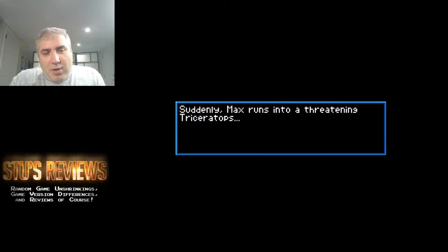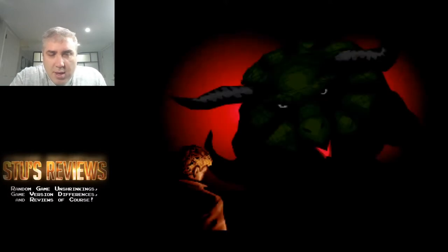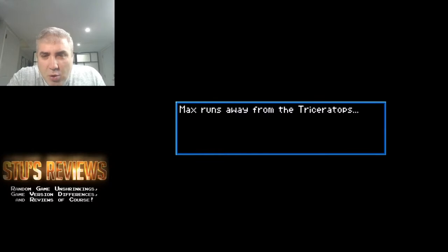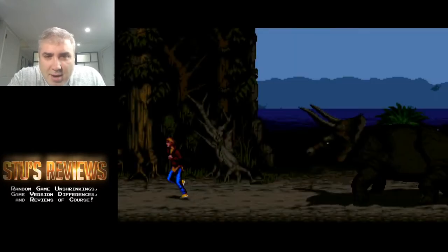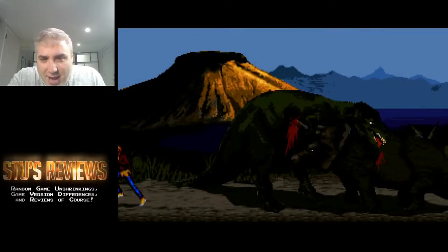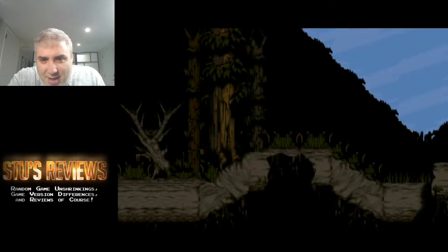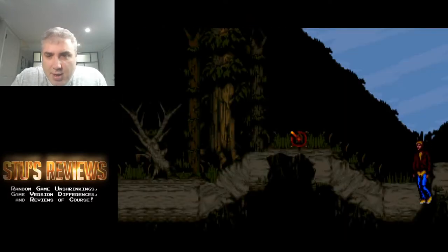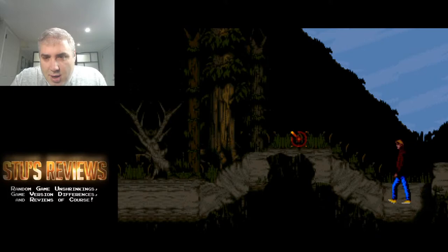Slowly, Max was just threatening Triceratops. Whoa. Looks like a bull. I think it was missing a horn in the middle of its head. It's very dark, too. What the hell? What the hell? Can I go back that way? Apparently not.